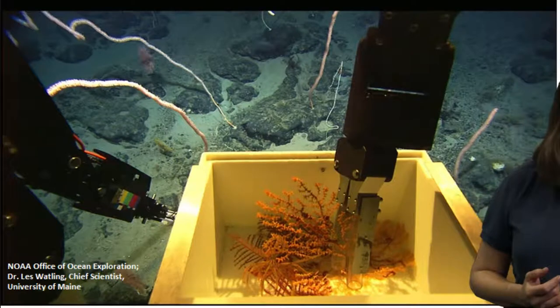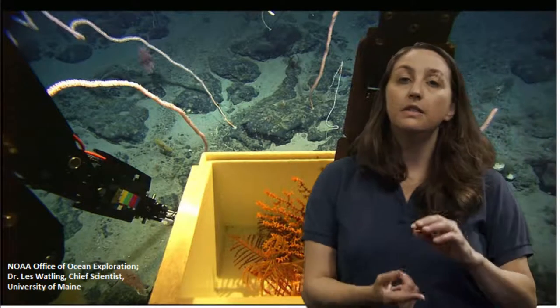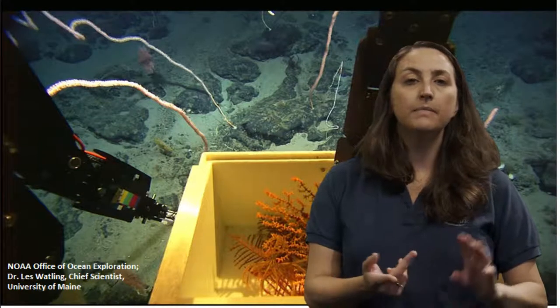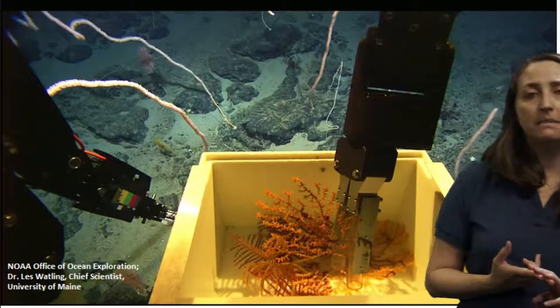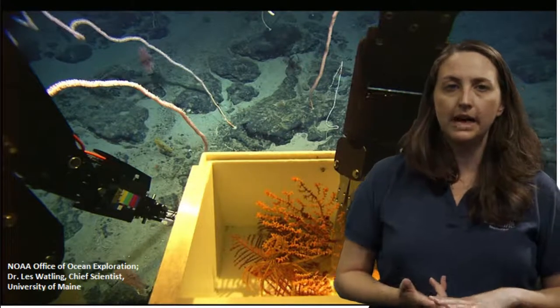So with the use of the remotely operated vehicles, or ROVs, there are ships out there to explore, and even the use of sound. They have the ability to map out the bottom. They're able to get an idea of what this habitat looks like.